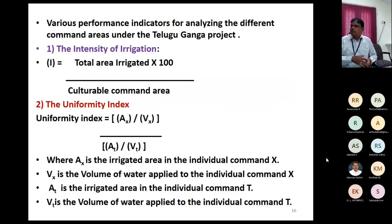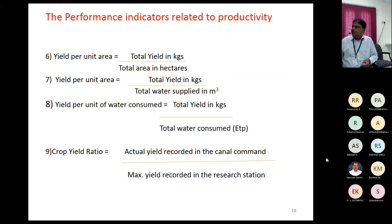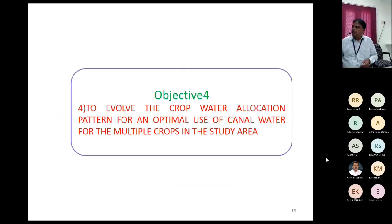And see, these are all the various parameters. I will read them: the intensity of irrigation, uniformity index. So all these formulas, you can collect the data of the overall consumed ratio and equity. Okay, yield per unit area, yield per unit water consumed, crop yield ratio. So these are all the 9 parameters by which we can find out the performance of the water distribution system in the particular canal command area, particular irrigation project.